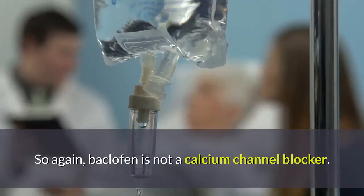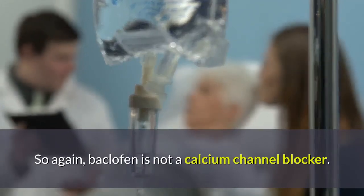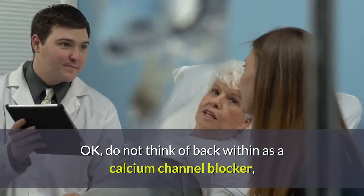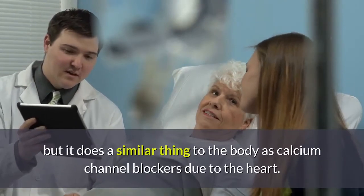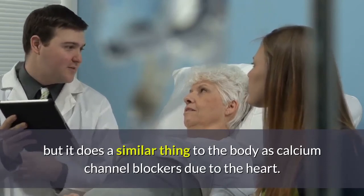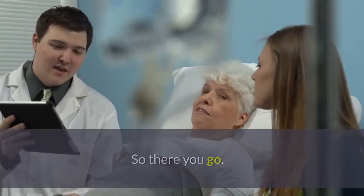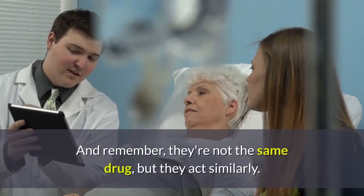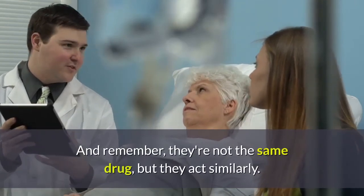So again, baclofen is not a calcium channel blocker, okay? Do not think of baclofen as a calcium channel blocker, but it does a similar thing to the body as calcium channel blockers do to the heart, right? So there you go. Remember, they do similar things, but in different parts of the body. And remember, they're not the same drug, but they act similarly.